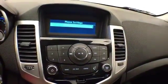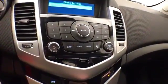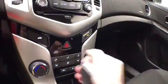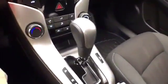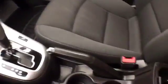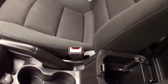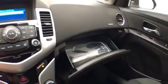Bluetooth connectivity for hands-free phone use or to connect other Bluetooth enabled devices, great for wireless music streaming, heating and air conditioning, 6-speed automatic transmission with manual shift capability, storage in the armrest with USB and auxiliary input, allowing you to connect those mobile media devices, and a large glove box with all the owner's materials inside.